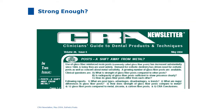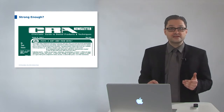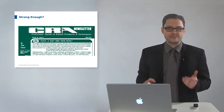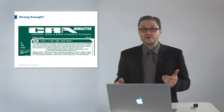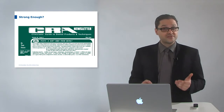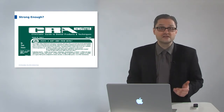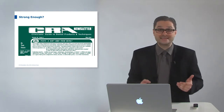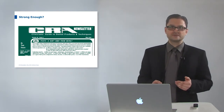An important question for the clinician is which post is the strongest. So when you take different posts and try to break them, it will be clear what happens. Metal and zirconium posts will be much stronger than a glass fiber post. But this is not the real clinical situation. In this case, the post is embedded in the core build-up material.